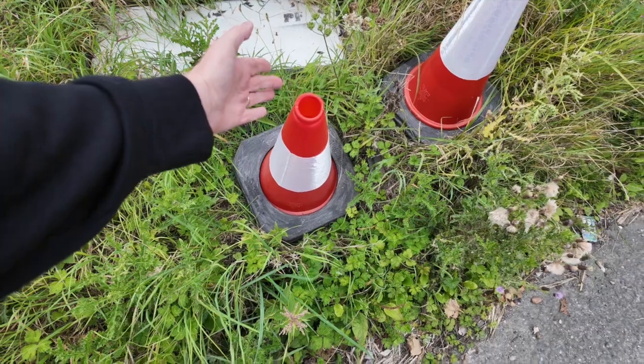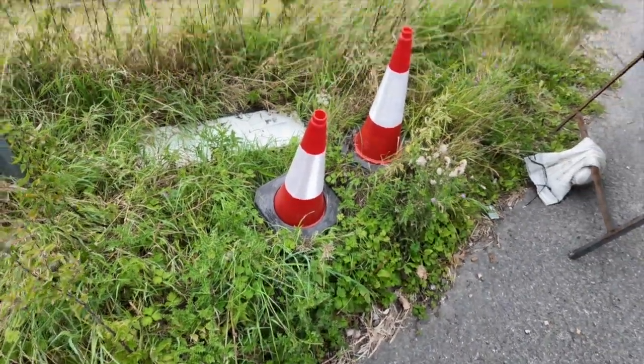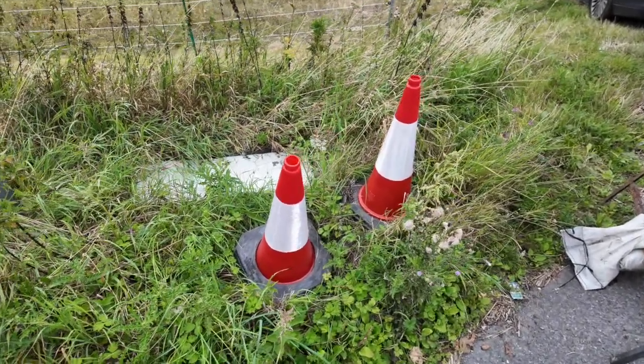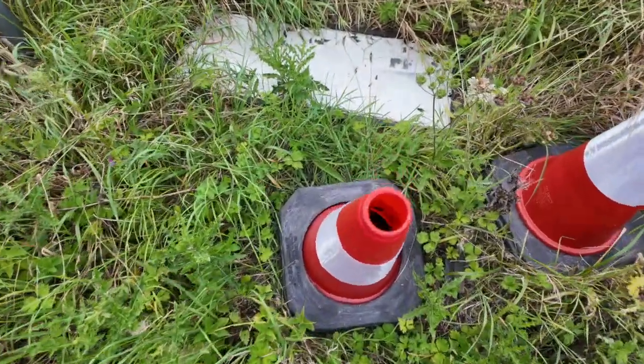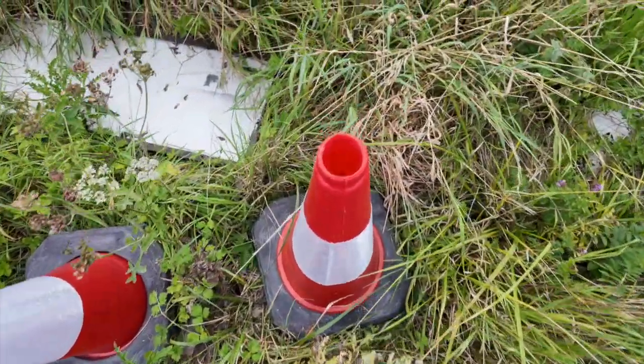I dare not touch. In small groups like this, just a pair of them, they are relatively harmless. They may try and overwhelm me, but I'm fairly certain I could beat them off. However, that said, these two do look hungry. They are empty.